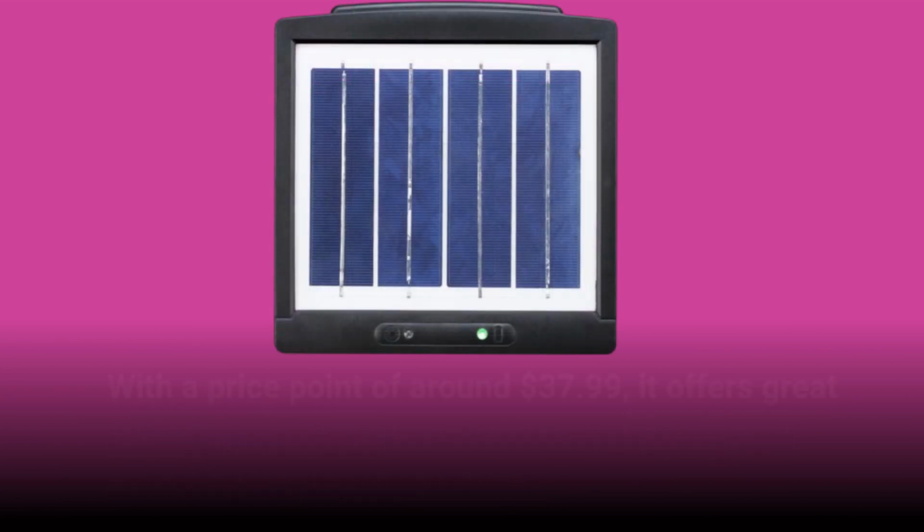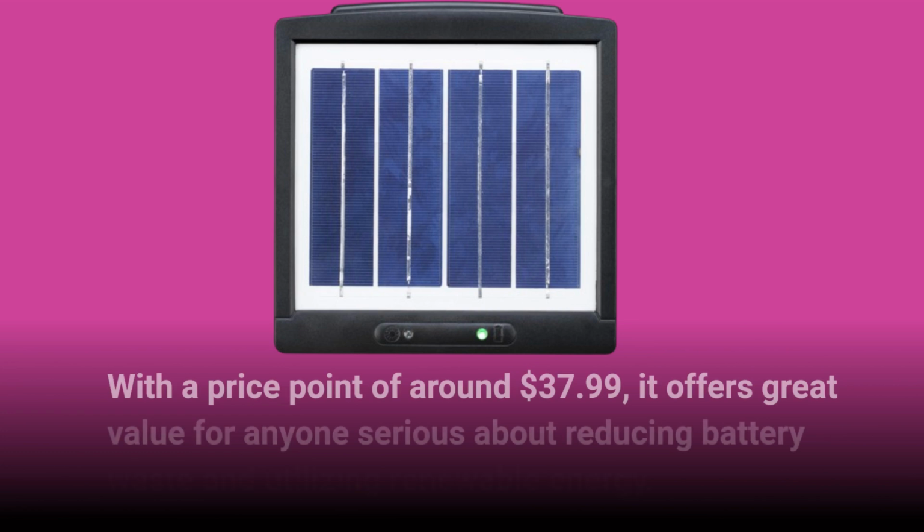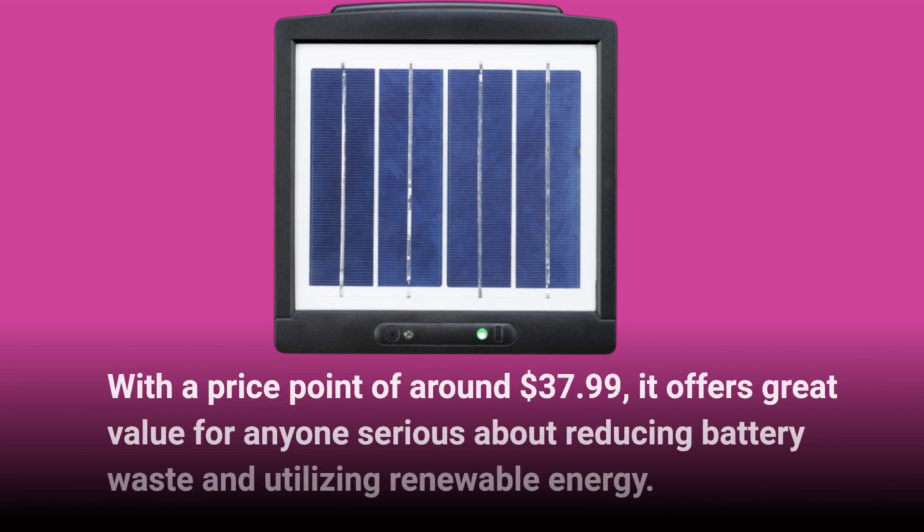With a price point of around $37.99, it offers great value for anyone serious about reducing battery waste and utilizing renewable energy.